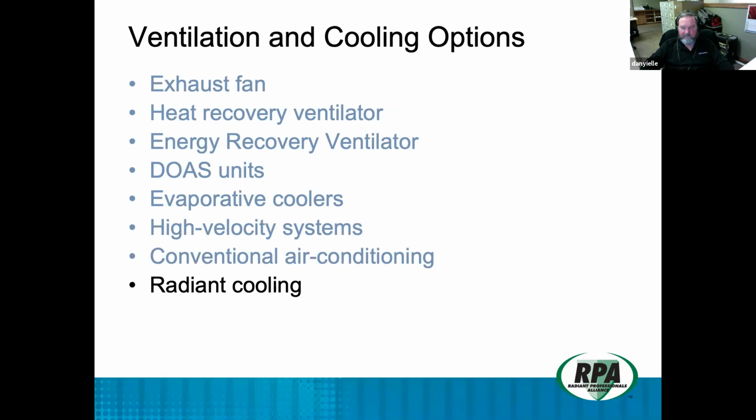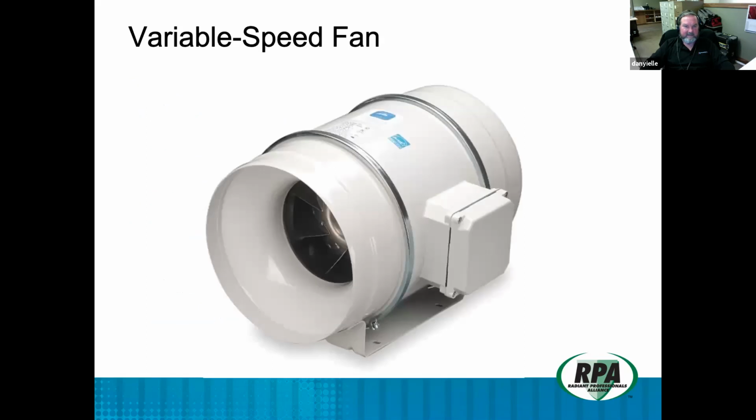Radiant cooling, first thing I heard here in Colorado, the very first thing that popped into your mind was, what about the condensation? It's the first thing that popped in my mind too. We'll talk about it. Hybrid solutions, combinations of both hydronic and gas forced air, and then basically some small variable speed fans to control the infiltration within the house itself.